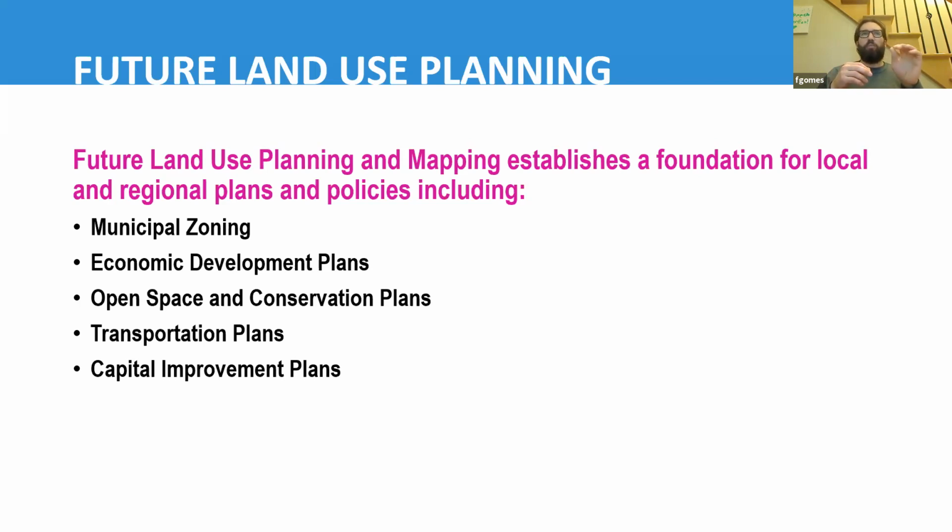And so, as I mentioned, it's the basis for your zoning regulations. All zoning regulations in this state, if they are ever challenged, the Plan of Conservation and Development's land use map is really one of the first documents or pieces of evidence that's used to support or refute a town's zoning regulations. It also provides the basis for economic development plans, open space and conservation plans, transportation plans, capital improvement plans. It can be submitted as part of a grant application package to show that whatever project it is is consistent with the vision of the community or the region. And so this is a very important map. And I want to go back to the idea about the process being just as important and maybe more important in some respects. Okay, next slide.